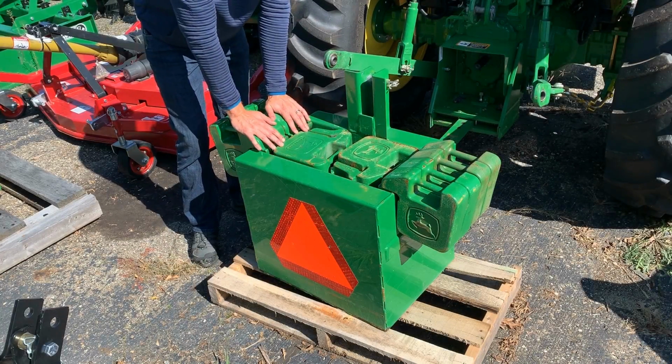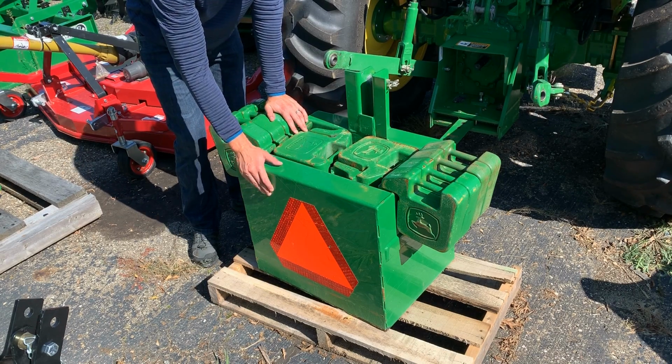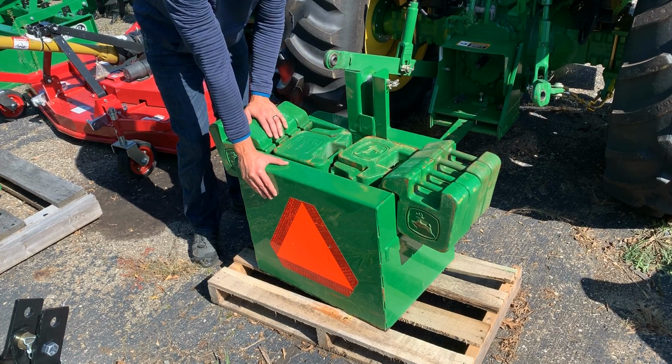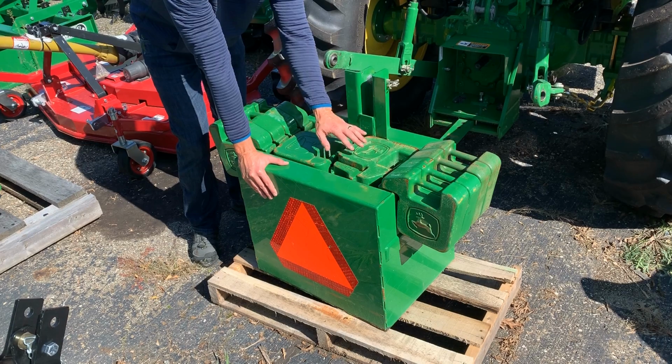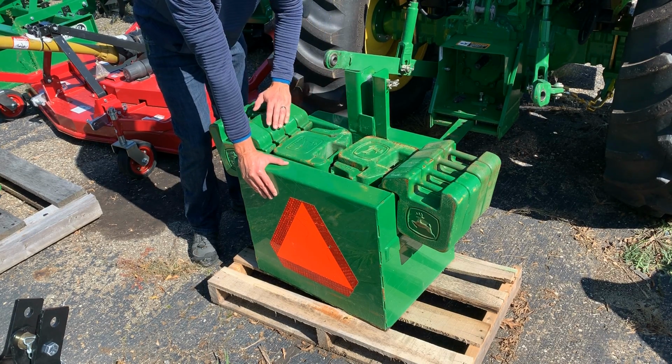An effective way of counterweight or ballast weight is through the use of a ballast box. I have a ballast box here that I use on my tractor. It is filled with concrete, and on top of that I have all of these suitcase weights. Each one of these weights is around 40 pounds ballpark, so it all adds up to a large amount of ballast weight.